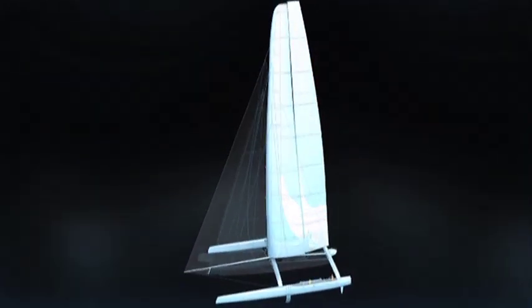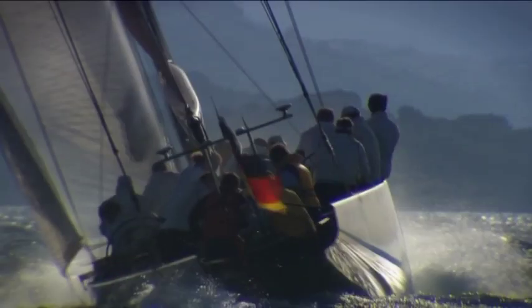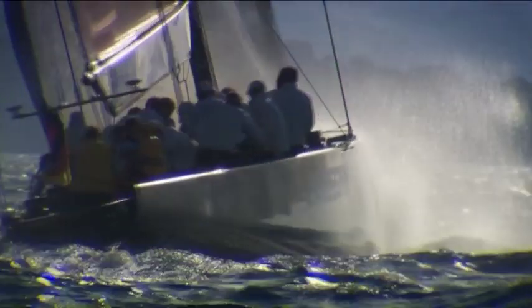The change to multi-hulls has caused a stir amongst the sailing fraternity, but it will mean better performance and a greater wind range, something the ACC version 5 boats struggled with. Probably the downside is the light air performance, and then downwind, they're not that impressive. So I think everyone's ready for a change and ready to move on.